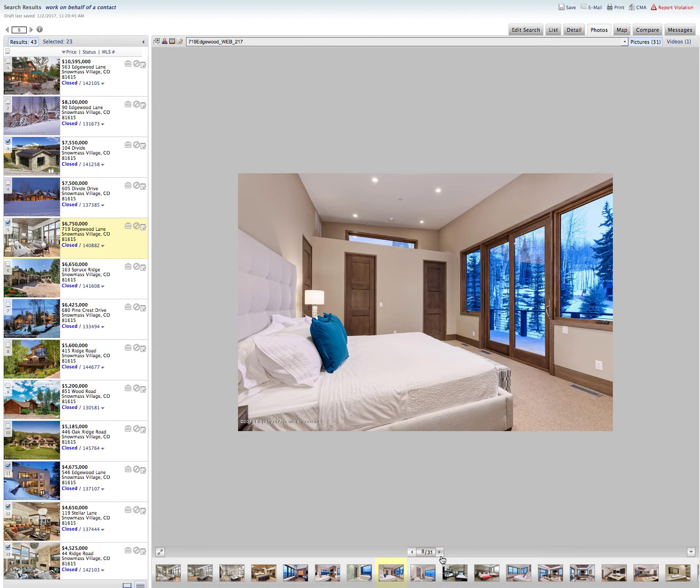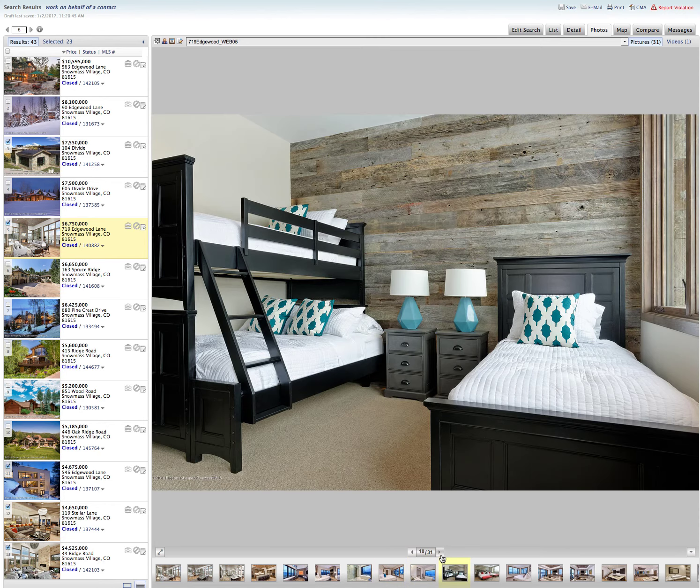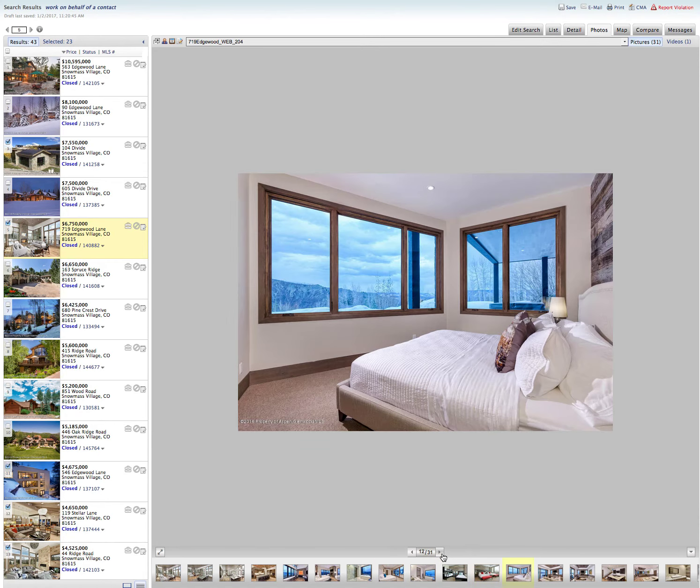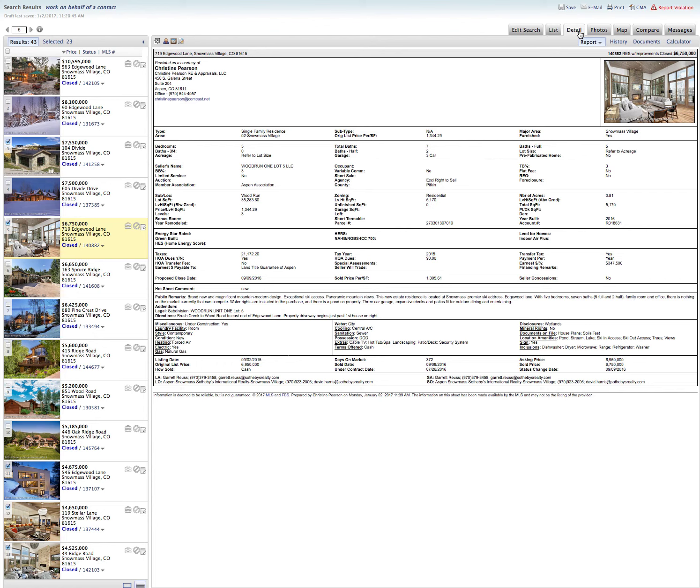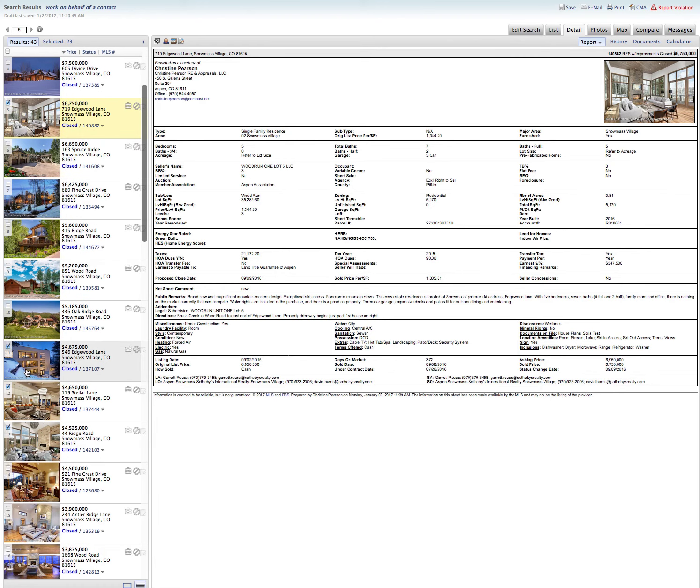Real light and bright. Love what they did with this. High ceilings, there again using the barnwood. So a lot like our finishes, very similar. That one sold for 6.75 million. It is 5,100 square feet on 0.81 of an acre. So you tell me, are we doing the right thing? You bet we are. Let's go down here to Edgewater.